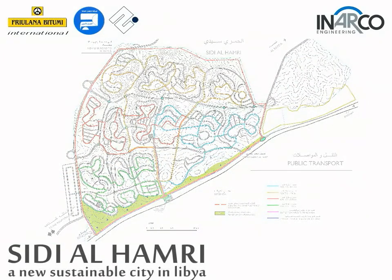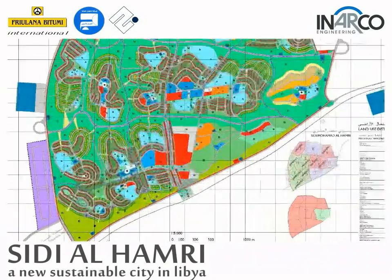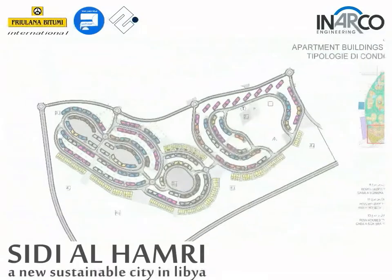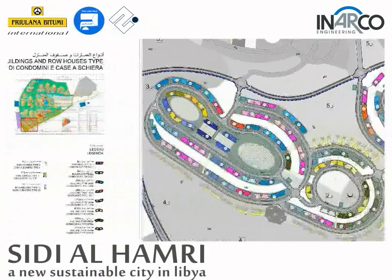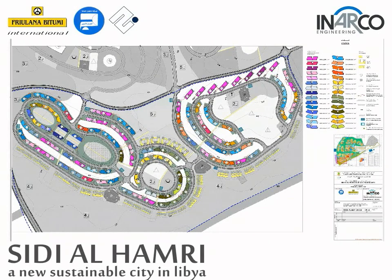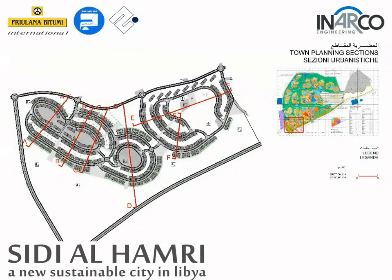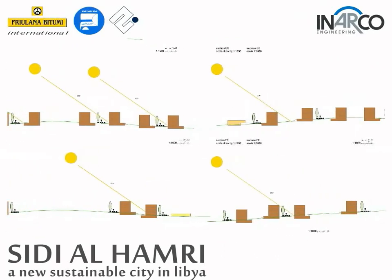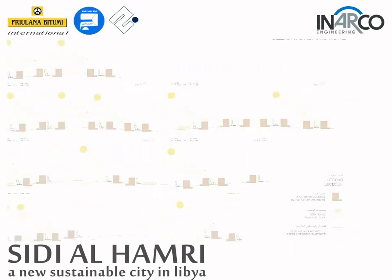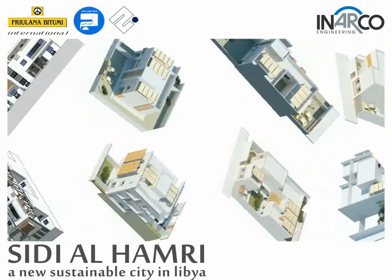The fifth principle concerns the identifiability of the community and the social integration. For example, condominiums and row houses were mixed. The areas intended for mosques and primary schools were located in order to be reachable by foot in 5-7 minutes. The architecture of buildings was characterized to create a sense of belonging, as it can be seen in the projects that will be described afterwards.